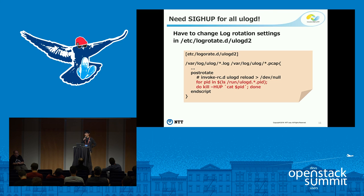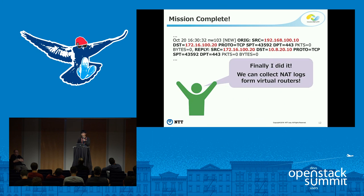However, as I mentioned earlier, I'm running ulogd processes in all network namespaces. So we have to send a SIGHUP signal to all ulogd daemons in every network namespace. So we have to replace the original line with the red lines. With these changes, we can finally complete the mission.